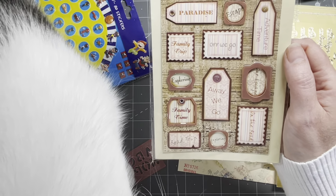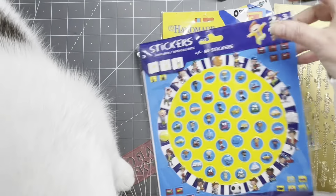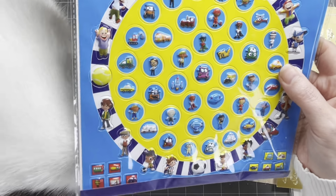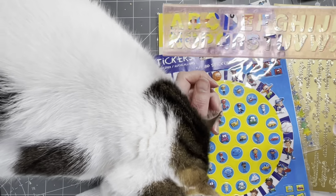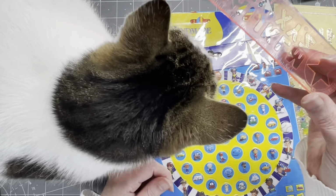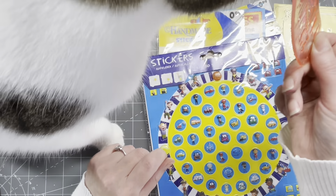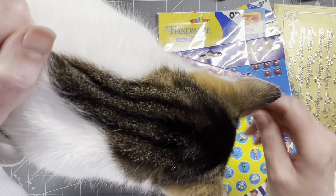For some scrapbooking, it was all in one bunch, guys, and it was 50 cents. So I thought, let's go have a look. More puffy stickers for little boys. And so I'm going to give these to some children in the neighborhood. And a ruler with a sort of stencil letter thingy. And it's pink, sort of fluorescent pink. It reminds me of leg warmers in the 80s.